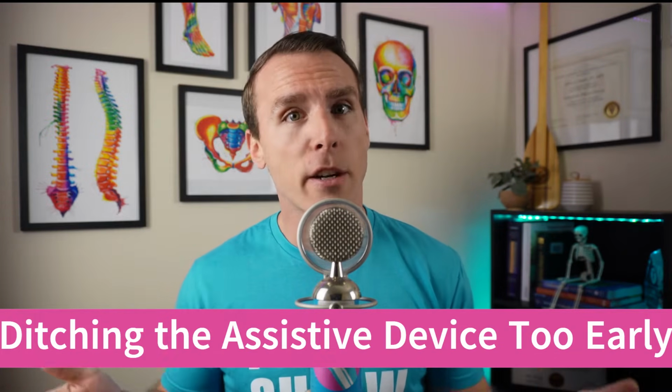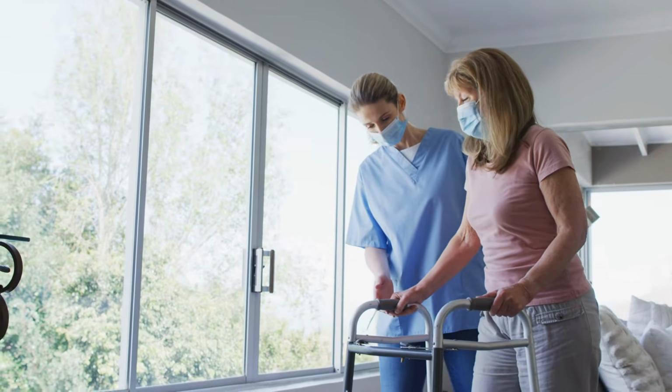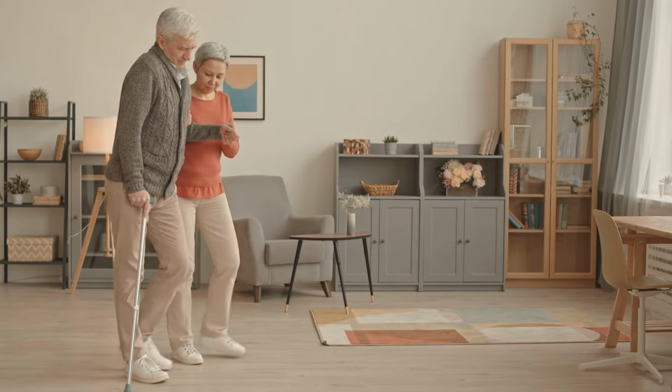And I get it, walkers and canes are for old people, right? Well, no. They're for people with walking issues, which you're likely to have after surgery. And what these assistive devices will do is help to normalize your walking so that you are not reinforcing a limping gait pattern, which places stress through other parts of your body and does not expose your surgical knee to the normal walking forces it needs to recover and regain its conditioning.